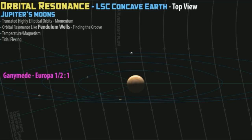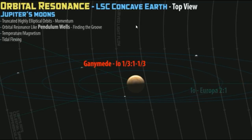And so, as these moons rotate around Jupiter, they're being pulled toward it, but also there's a temperature fluctuation. I believe that the top would be toward Earth, and the bottom would be toward the celestial sphere. So, go to this one here.